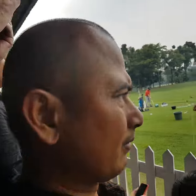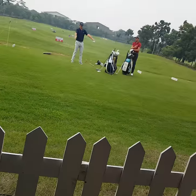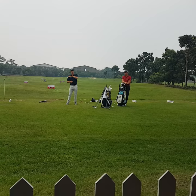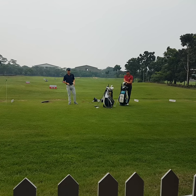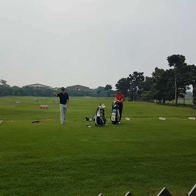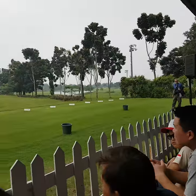Exactly. So those are the decisions that we're facing on tour. It's all very well to think, okay, bombs away, hit driver. But sometimes if the wind's off the left, there's some trouble, bushes down the right. We all know our games well enough to know what might happen.